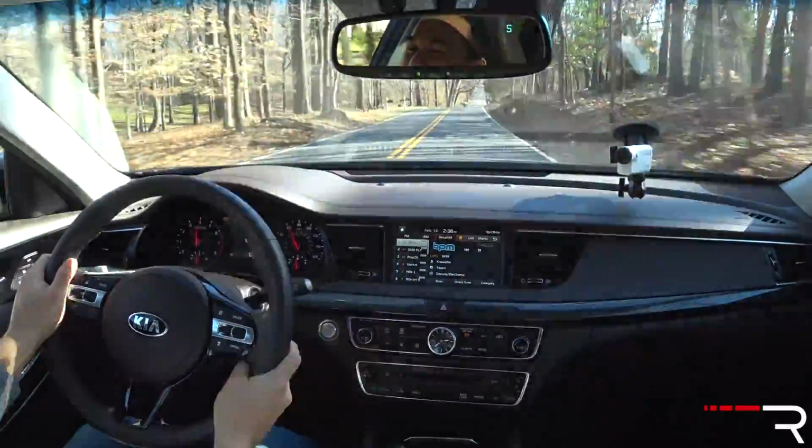Now I turned off the traction control there. You can see this vehicle will do a nice little burnout, even though the tires are pretty wide.